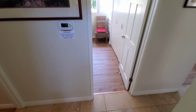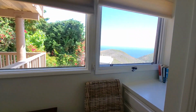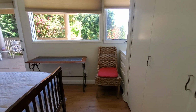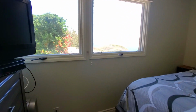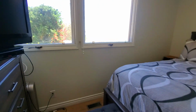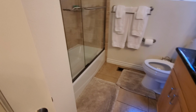There are 3 bedrooms on the next level, all with queen-size beds, and all with nice views of the ocean and greenery from every bedroom in the home. Here's the second bedroom. Again, the big, nice television, big blue ocean views. Then we have a beautiful hall bathroom with black granite on the counters, lovely maple cabinets, tub, shower.